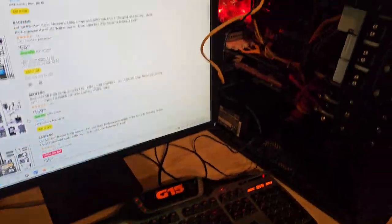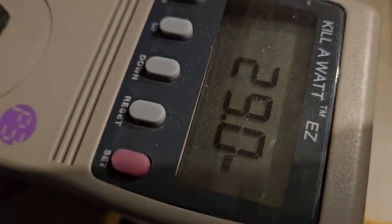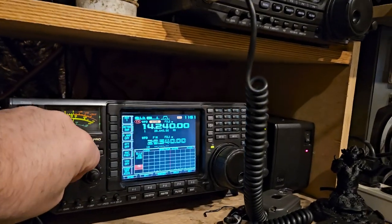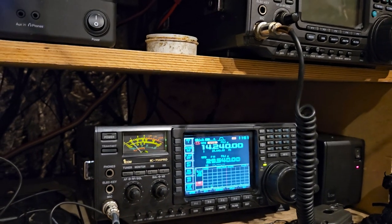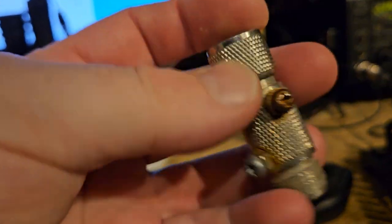Anyway, so this is my thrift store computer. We got that online, and then we've got our TP-Link range extender on the Linux machine, which is sitting here drawing only 29 watts, and we're listening to some DX on this band, and I think maybe there's still something funny going on here. I pulled a lightning arrestor out of the antenna. Kind of looks questionable.